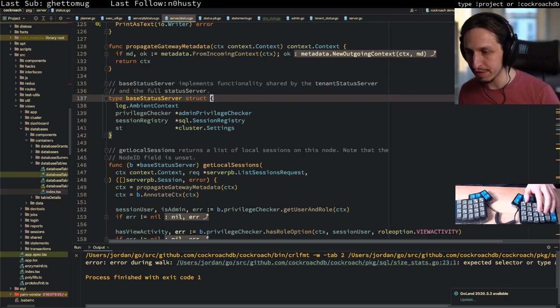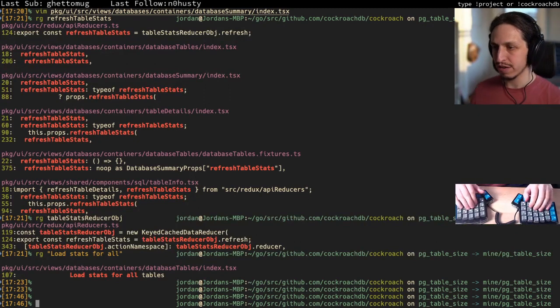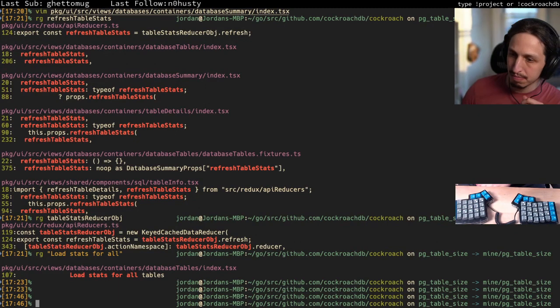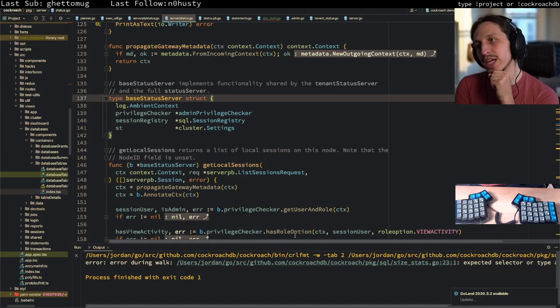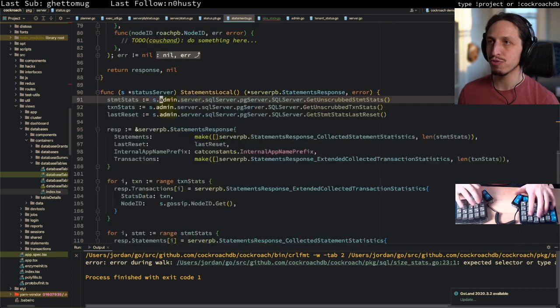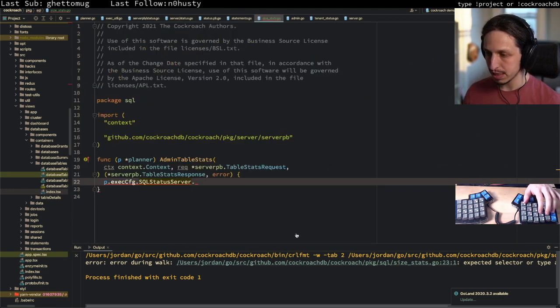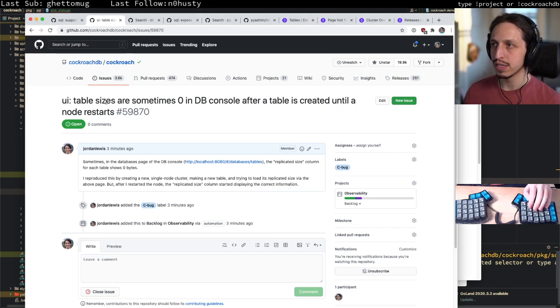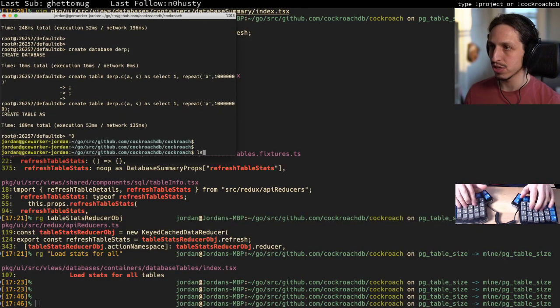I suppose I'm kind of interested, why do you think that bug happens, actually? Maybe we could try to figure that out. I think maybe what we should actually do here, how about this for an idea? The bug is that table sizes are sometimes 0 in the DB console after a table is created until a node restarts. Let's try to reproduce it just so we can understand if it actually reproduces or not.